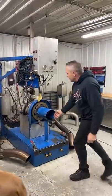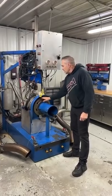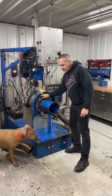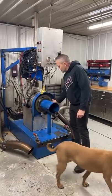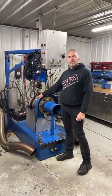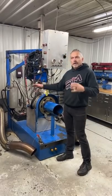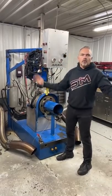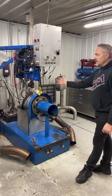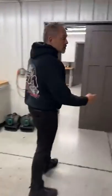So I make the drive internally into the absorber, and like I said, we make everything here except the electronics. We're probably going to need to rebuild this absorber because I can feel the bearings getting bad in it. So I rebuild the absorbers, go through the whole thing, and designed it all to fit what we want. So this gets us over to dyno room number two.